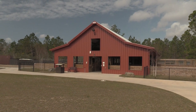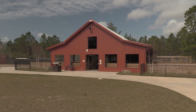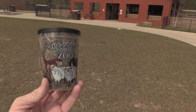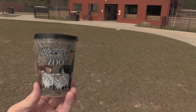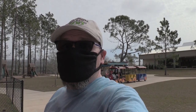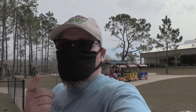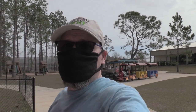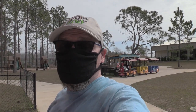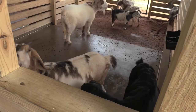Checking out the barn here next with all of the barnyard type critters. Just purchased a feed cup for these animals here for $2, and I do get to keep the cup. Barn here opens at 10 o'clock, about 5 minutes from now. I do have my face mask on, as you see. I'll be in close proximity to other guests as other people are going to be coming here to feed the animals. Got some goats.